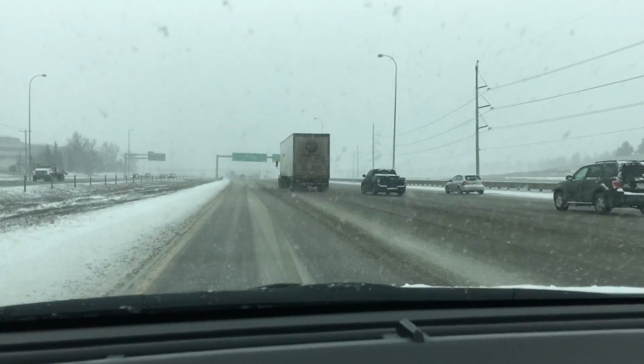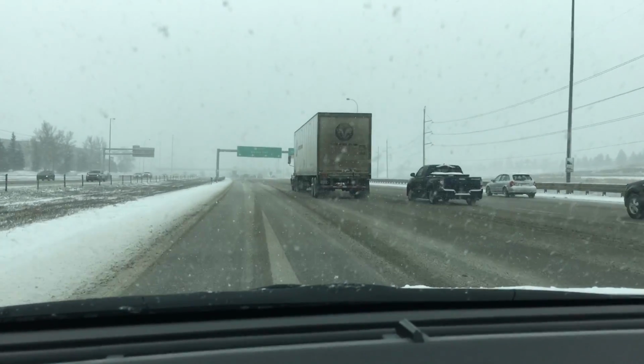And for $7, I got the extra rock and windshield damage protection. Because even if I'm driving this for one day, for sure, this is crazy weather. I'm going to flip this video out. For sure someone's gonna hit me with a rock. Look at this.